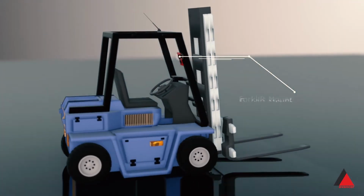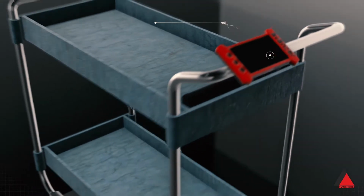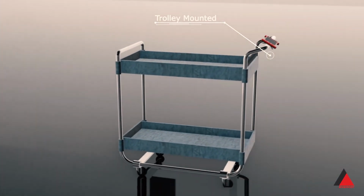In addition to being in a wearable configuration, Aider field devices can be installed on both fork trucks and trolleys to suit your requirements.